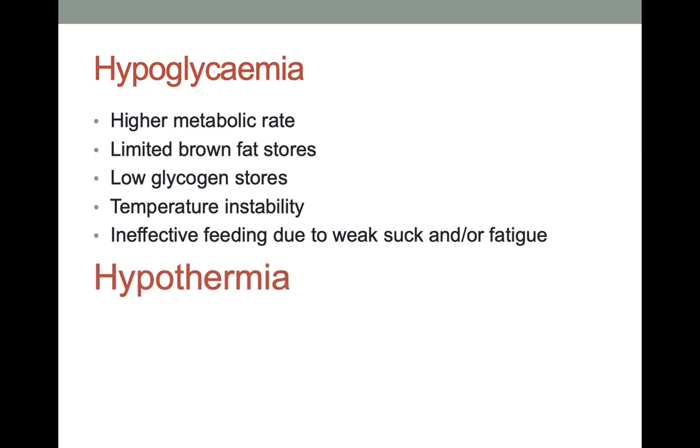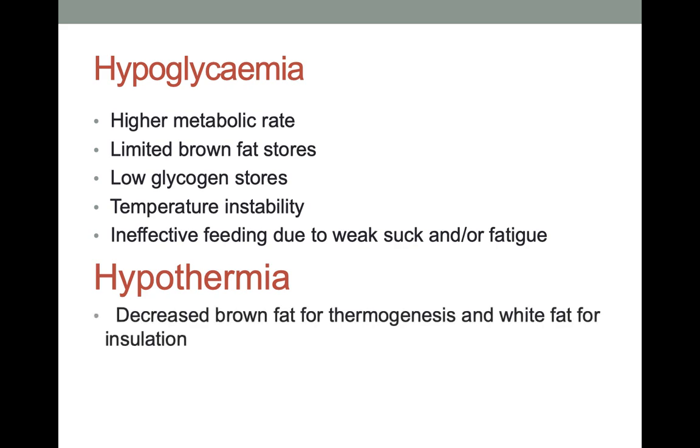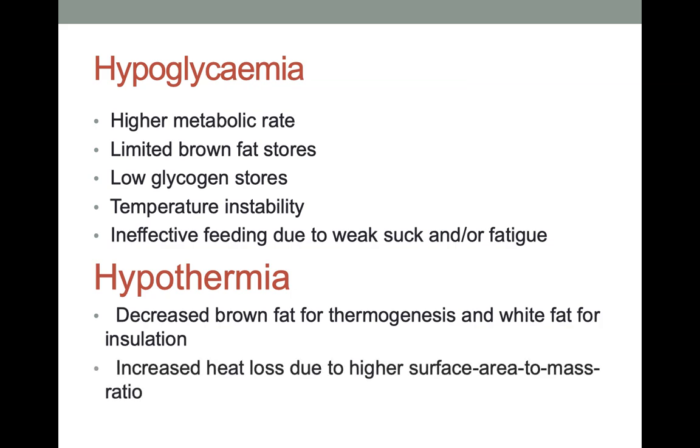Next will be hypothermia, because thermogenesis is affected due to the decrease in brown fat, and again the insulation is affected because of reduced white fat. So both brown fat as well as white fat is reduced, and there is increased heat loss because of the higher surface area to body mass.